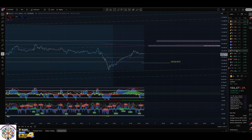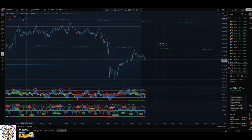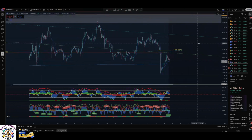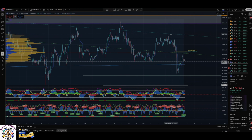Okay, let's go ahead and get back to the TA. Let's go on to Ethereum. Now, guys, Ethereum did see that very, very nice rejection from the pitchfork band, the upper band that we have been chopping around in. You can see multiple rejections from that upper band. And it was in confluence with the golden pocket. I showed you guys that yesterday. I did short that resistance.